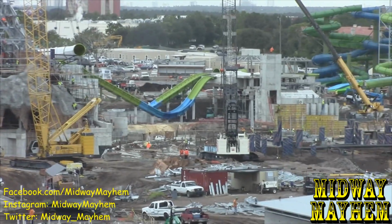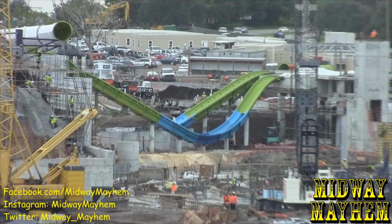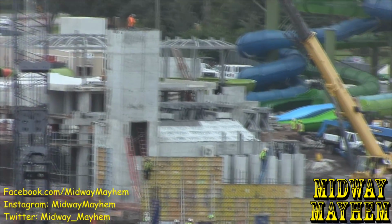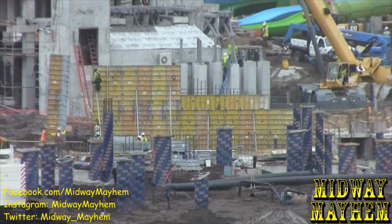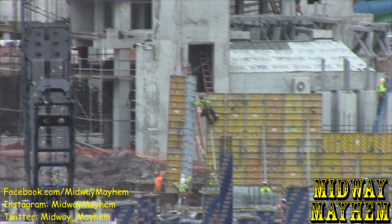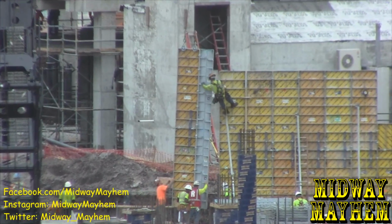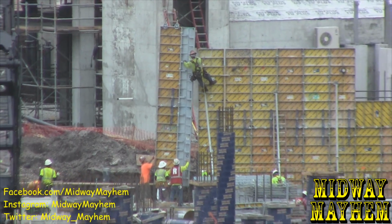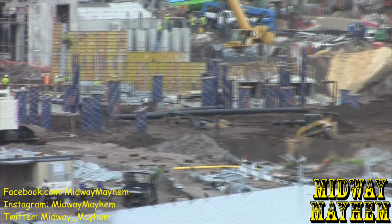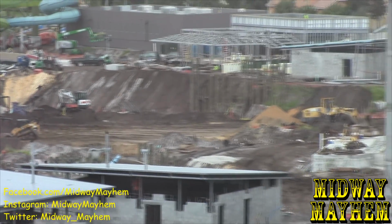But let's move on. Take a look over here. Here is the water coaster. Doesn't appear too much has really changed. However, just down a ways over here, they are putting a lot of the concrete forms in place. And in fact, right there, we can see some guys lowering another section in. So there's going to be a lot of concrete poured very, very soon. A lot of the footers from earlier are still in place.